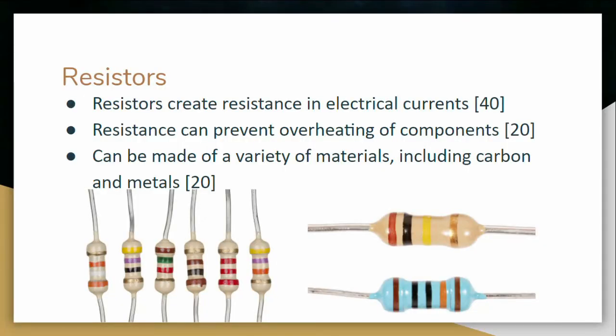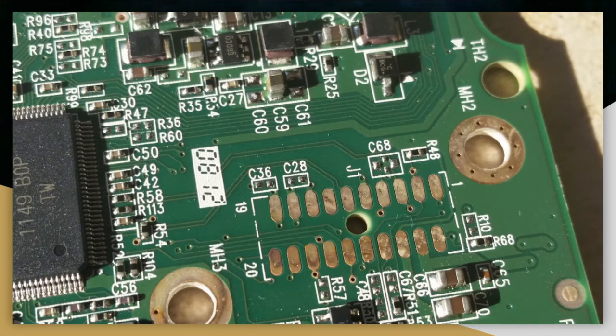The circuit board is covered in very tiny components called resistors. Resistors are meant to reduce the amount of current that flows through the circuit. Without these resistors, the board could heat up a lot, which has various negative effects on the board, such as cracking the circuit board when the board is heated or cooled very quickly, or melting the prepreg in extreme cases. Resistors are made up of a variety of materials depending on their purpose, including carbon and metals. You can tell more about a resistor by looking at the small colored bands on the outside.